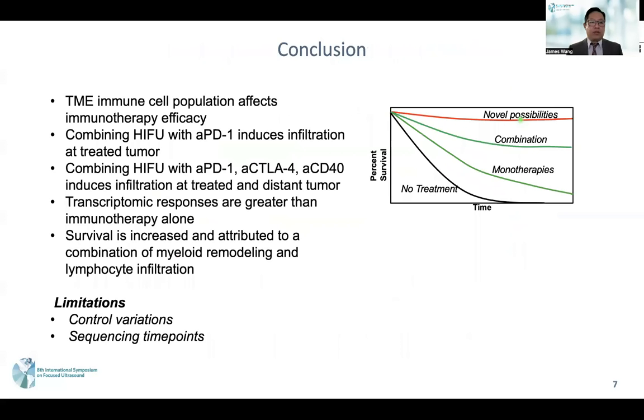In conclusion, we've shown that TME immune cell population affects immunotherapy efficacy with single-cell sequencing data. Combining HIFU with PD-1 induces infiltration at the treated tumor. But if we compare HIFU with PD-1, CTLA-4, and CD40, there is increased infiltration at treated and distant tumors. The transcriptomic response of HIFU with CP4 is greater than immunotherapy alone, and the survival is increased and attributed to a combination of myeloid remodeling and infiltration of lymphocytes.